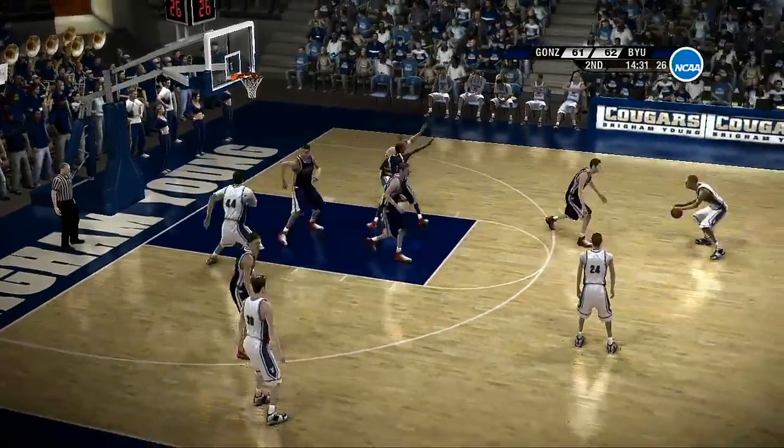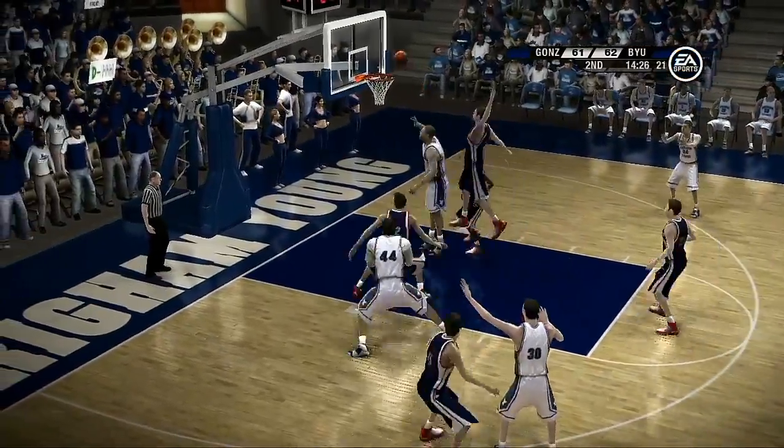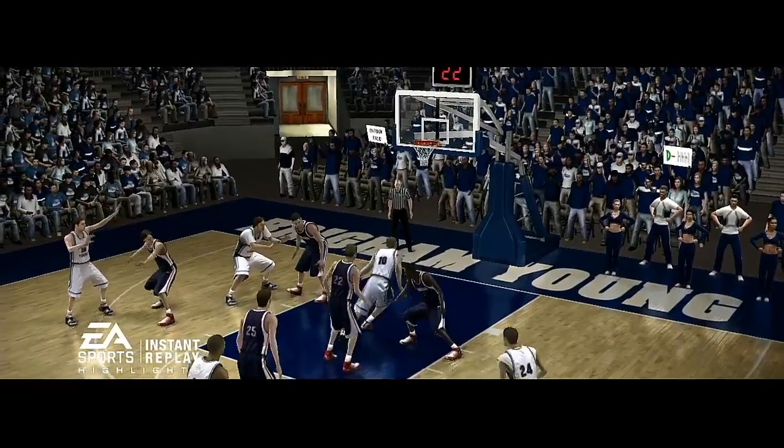They go inside and now back outside. I tell you, inside-outside action always works. Here's a spin down to the low block. I think he's got a variety of moves. Use the sky hook, the jump hook, and add a spin move to the goal.